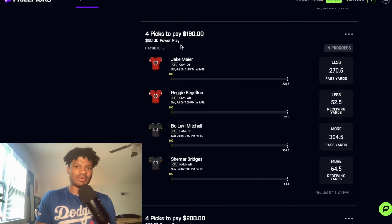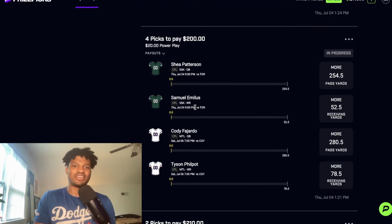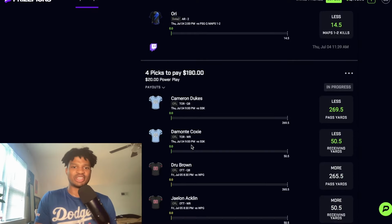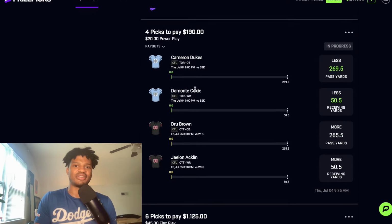So I did that with every single line here. All the wide receivers and all the quarterbacks, I checked their lines on FanDuel and other sportsbooks to make sure that we are getting the maximum value for these slips.